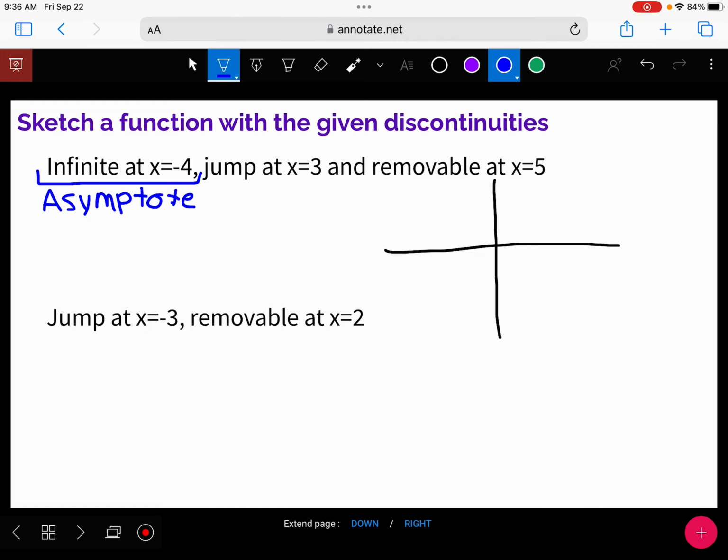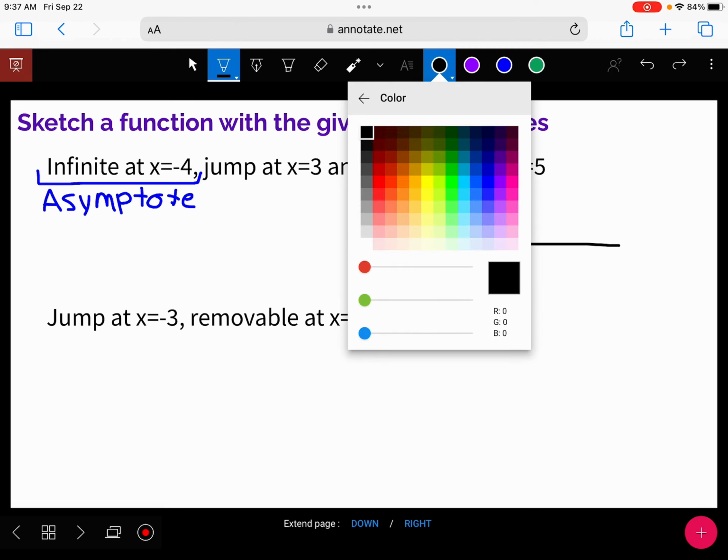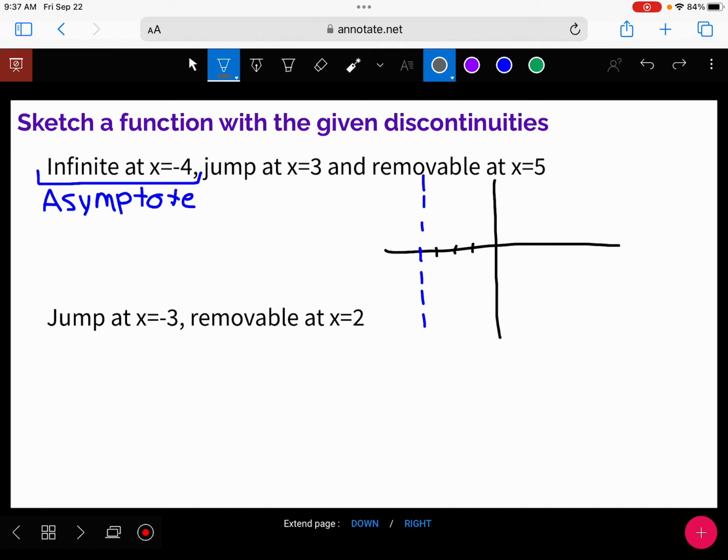So we have an asymptote where x equals -4, which means we're going to have a wall over here at -4. 1, 2, 3, 4. There we go, -4. Boom. So whatever's happening to the left of my wall, I'll go gray. It's going to get real close to my asymptote. It doesn't matter if it's going up or down. I don't care. It's a sketch. We don't have any information about that.